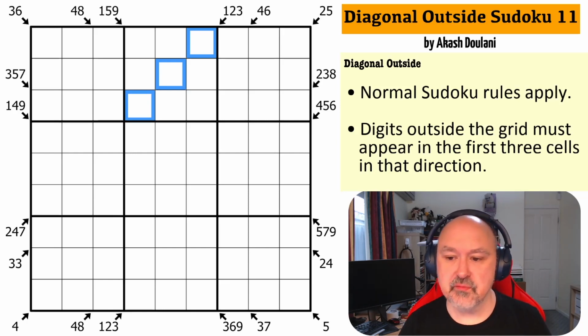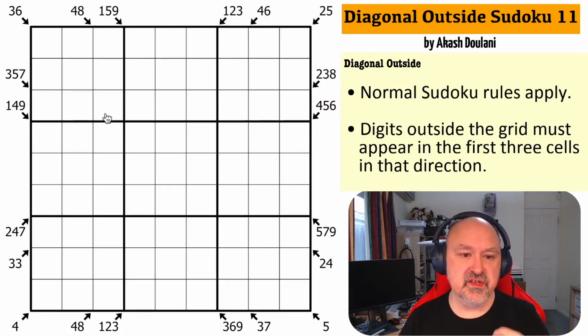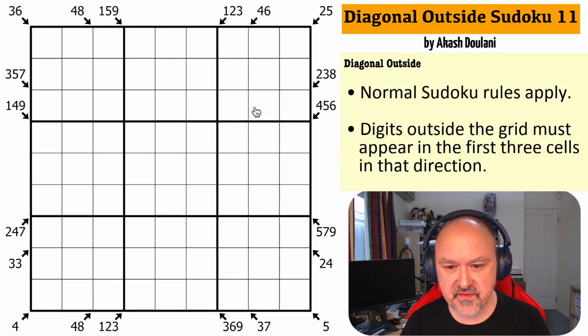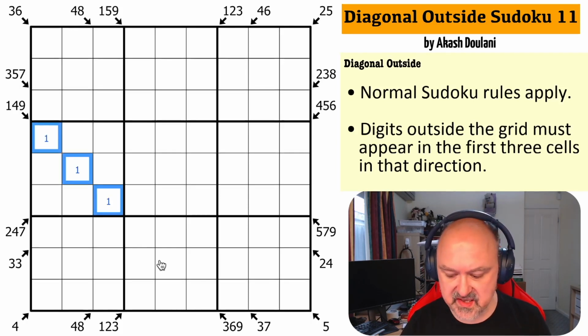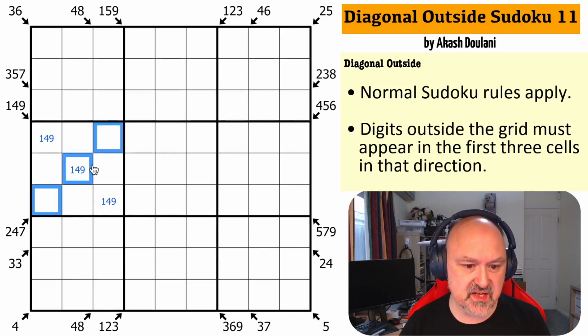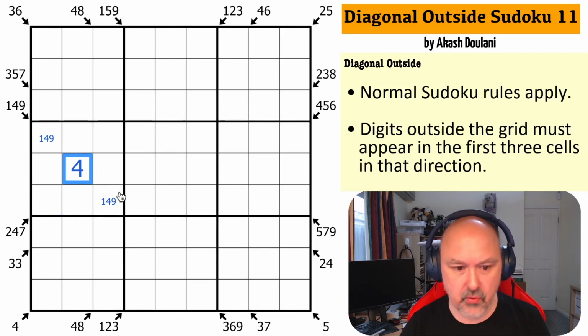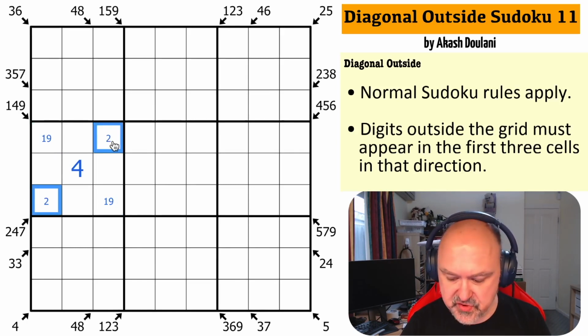So let's restart the puzzle to restart the timer. Let's give this a shot. So what we can immediately see, and this is a logic you can use on a few of these, if I look, for example, at this box, I can see that 149 has to go into these three cells, and 247 has to go into these. So the only crossover there is 4, and 4 has to go in the middle. So these become 1 and 9, and these become 2 and 7.